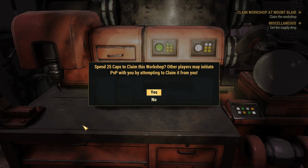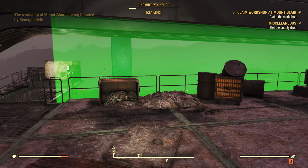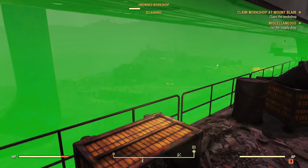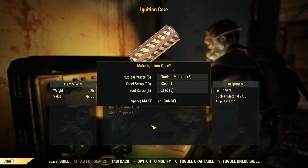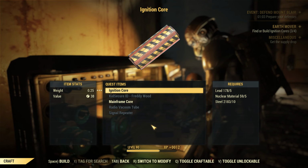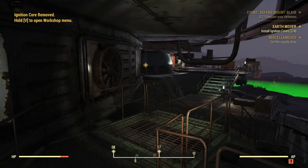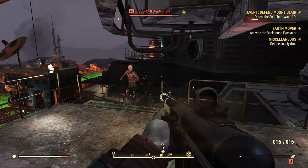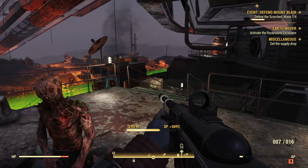I almost forgot to detail the event with the workshop. So, you have to kill all the enemies in the area, claim the workshop, and once that's done, you have to make the ignition cores that go into those little reactor banks I showed you before. Once those things are in there, the event will go on, and you simply have to protect those through the time limit of it, cutting up the ore and harvesting it.